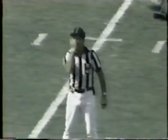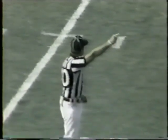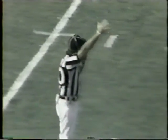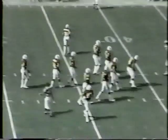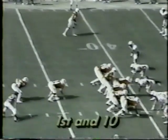Here's the call. Personal foul, face mask. He hung on the face mask. 15-yard penalty. Notice he said he hung on the face mask. 15. That is Reese grabbing and pulling, hanging on. Otherwise, it's only 5. So bring the ball out to the 40-yard line of the Patriots. So they get an early break, and they have a first down.